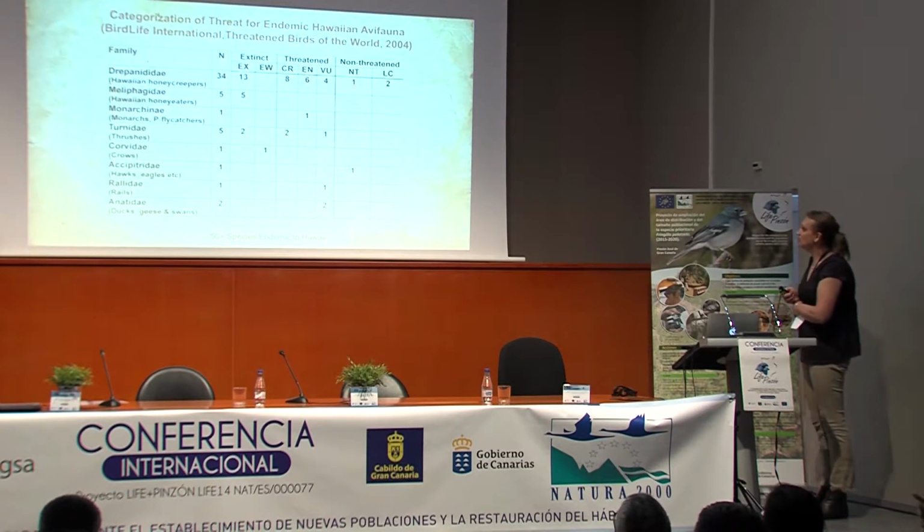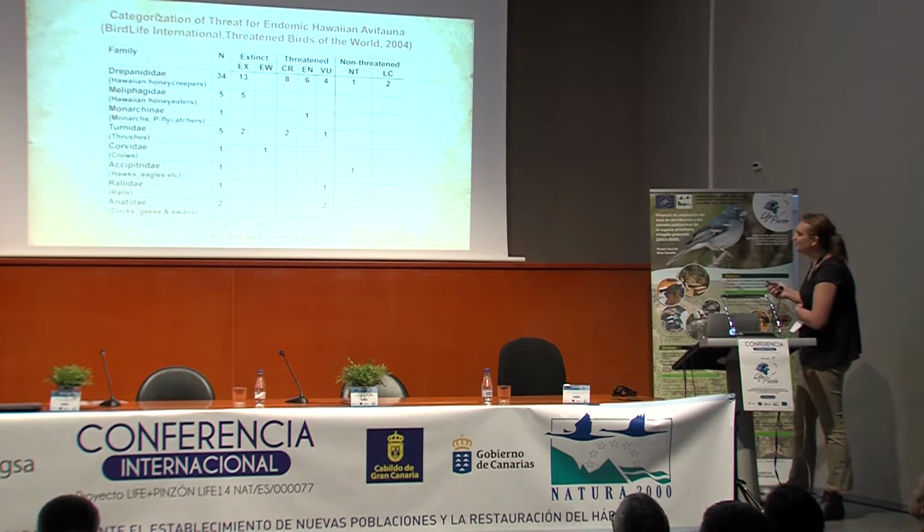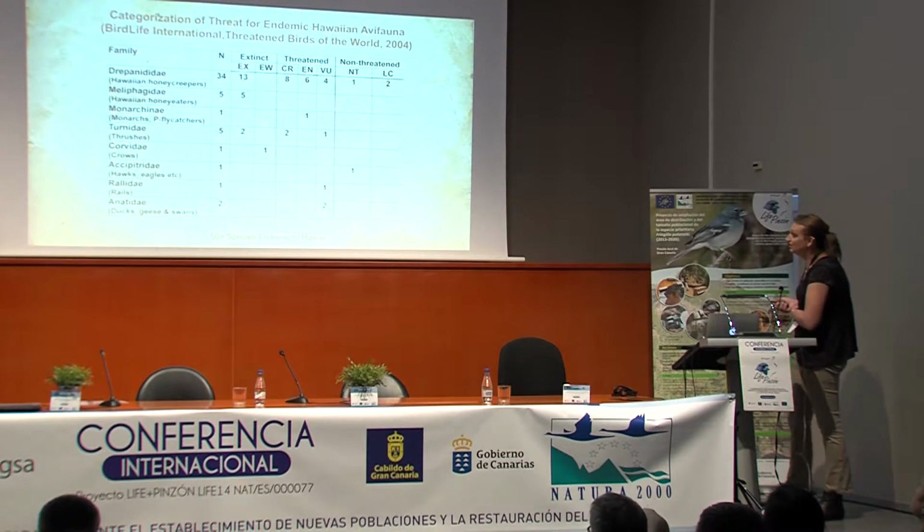So when it comes to the birds of Hawaii, there's about 50 species that are endemic to Hawaii, and you'll see up here, a good majority of those birds have already become extinct. Each time people arrive on the island, there's usually mass extinctions, and over the years, more and more birds have gone extinct. So the majority of our birds that are currently living are endangered or vulnerable. There's just a few species that aren't threatened, and those are typically larger species found down in wetland areas on each island.